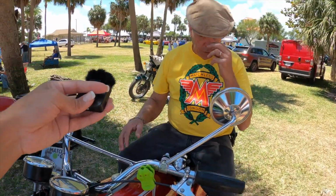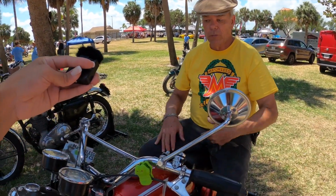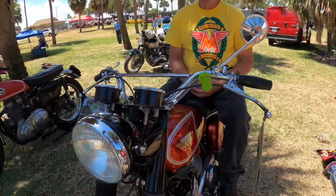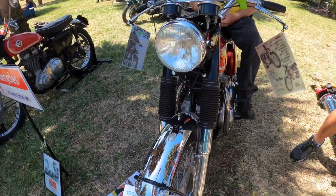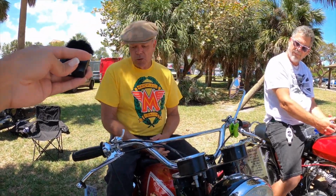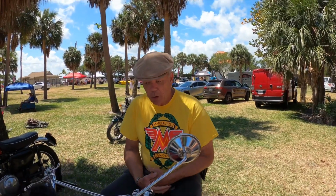And it's a hybrid from the factory. It has a Norton motor and Norton wheels and forks, but the rest of the bike is all Matchless. Matchless was one of the major brands. They were part of a group called AMC, Associated Motorcycles. Most people in Australia would know Matchless, AJS, Norton, James, Francis Barnett. Those were all AMC brands.